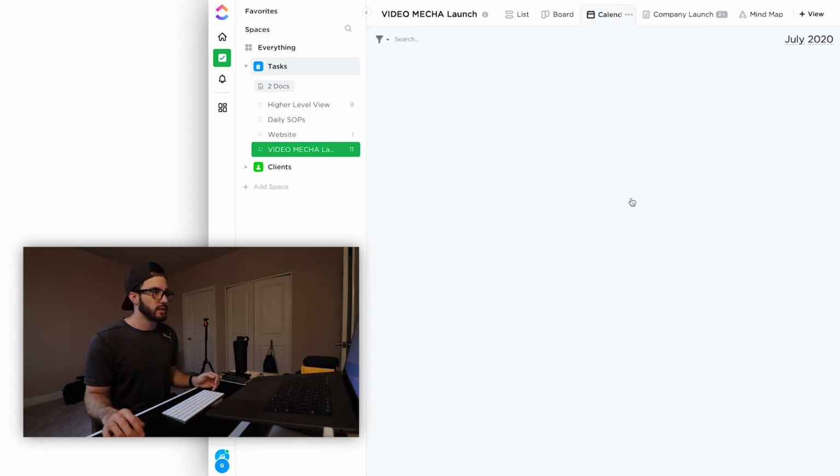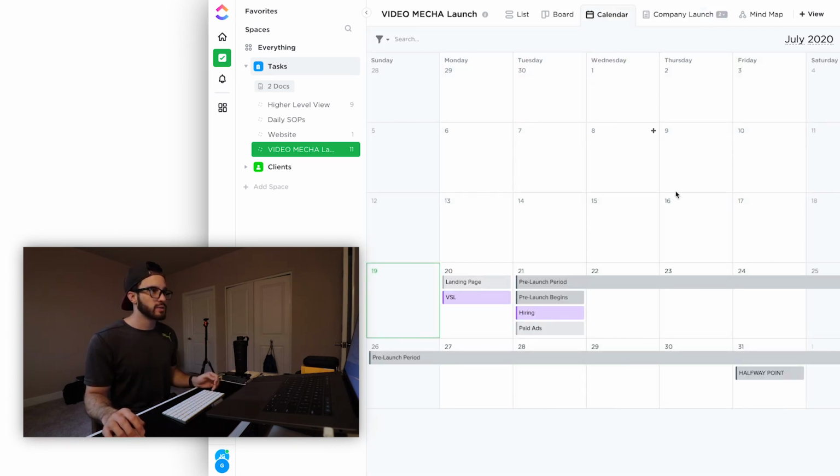All right, let's go into the calendar. So the calendar is cleared up because every time I complete something, ClickUp takes it off the calendar, which is kind of cool. I kind of wish they'd leave it on, but whatever. Maybe there's a setting that I'm not aware of in here where you can leave it on and it shows as completed. Anyways, we got the landing page tomorrow. We got the VSL tomorrow. Again, I don't know if I'm gonna do that. I might just focus on bare bones marketing and then get the VSL and landing page out later because those take a lot of time.